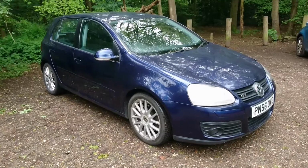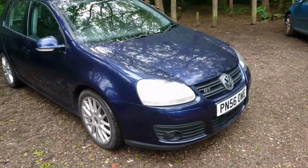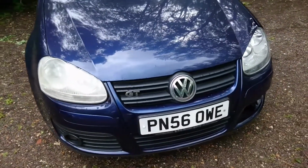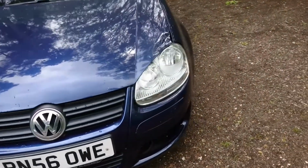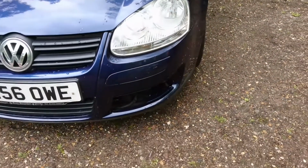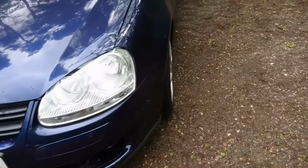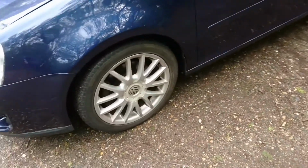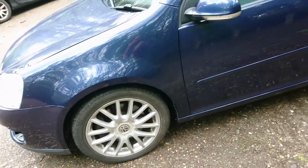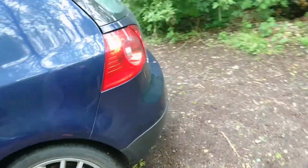Okay viewers, we've come to some woods just near the Grove, and we can see straight away with this 2006 GT that there is a completely different front bumper. Now the car had a little impact there, and that headlight's been replaced, and so the lower panel will be replaced as well. But yeah, it's a completely different front bumper for one of these. Different wheels as well. Previous car had 16-inch wheels, these are 17-inch wheels. Doesn't look too different from the rest of it. The rear lights and everything sort of look the same.